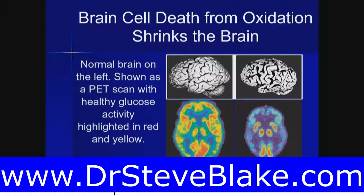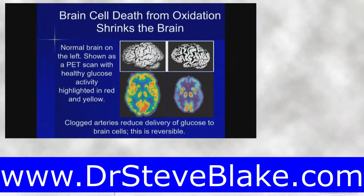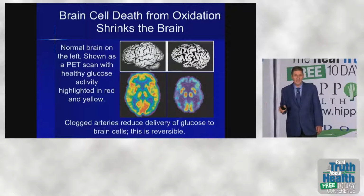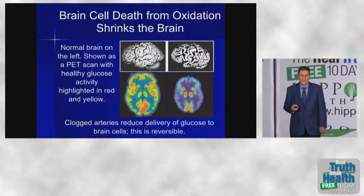This is called neurodegeneration, and neither drug used for Alzheimer's disease slows or stops or reverses this neurodegeneration, but we do have tools that can help with that. What we'd like to do is protect the cells in the brain so that they don't die off.